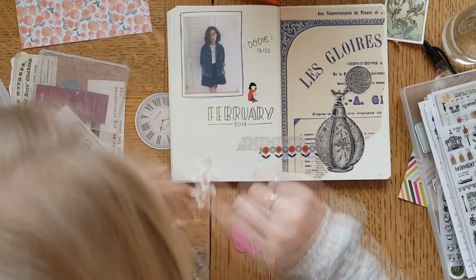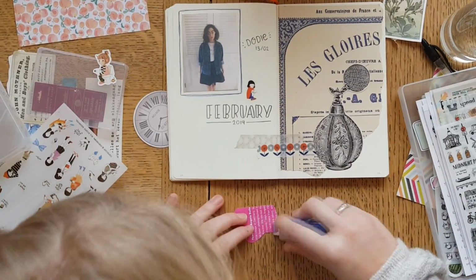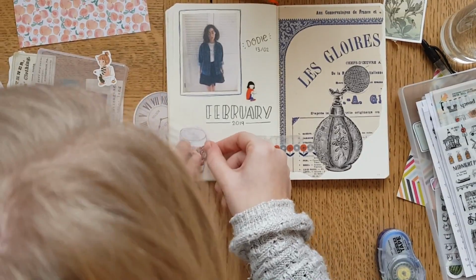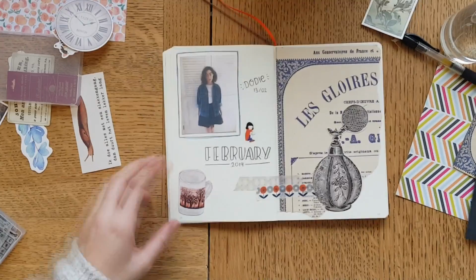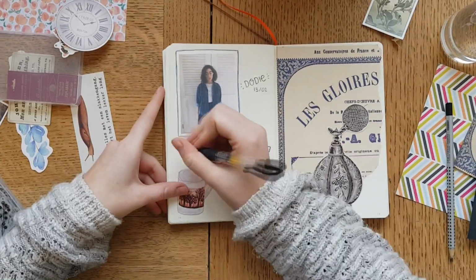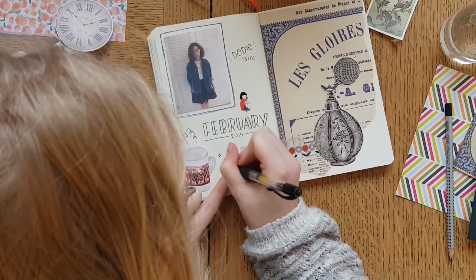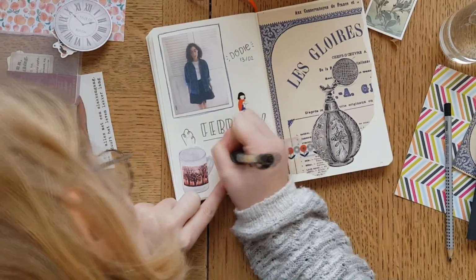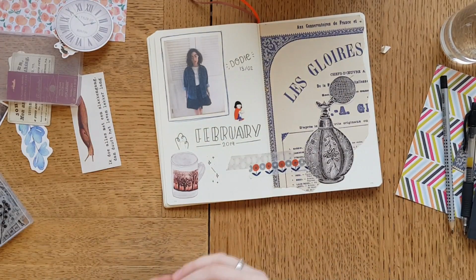And also these small stickers that I'm always using are from Hyde, I think. The doll stickers, I will always also link them down below. I think you can get them from Pinterest as well, and they are not really expensive at all. And another cup from a Flow magazine that I just pasted in here, and just drawing some stars around it.